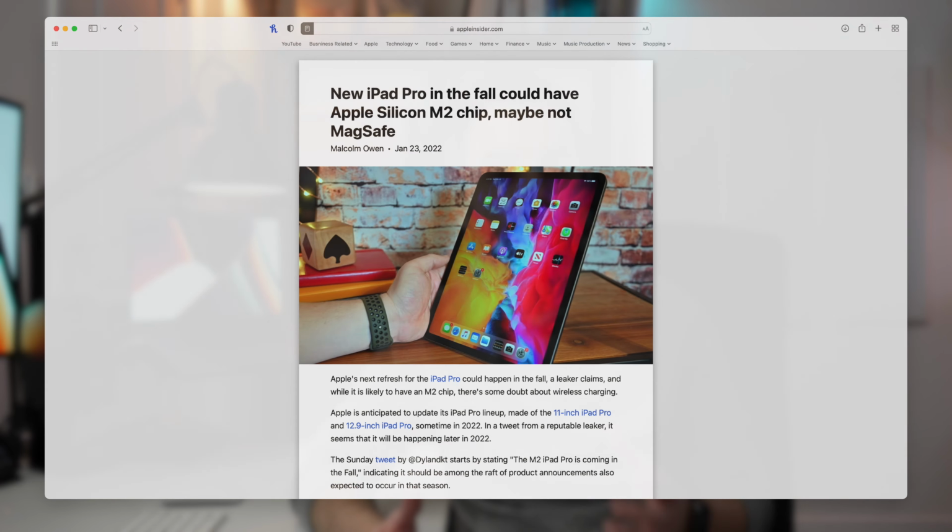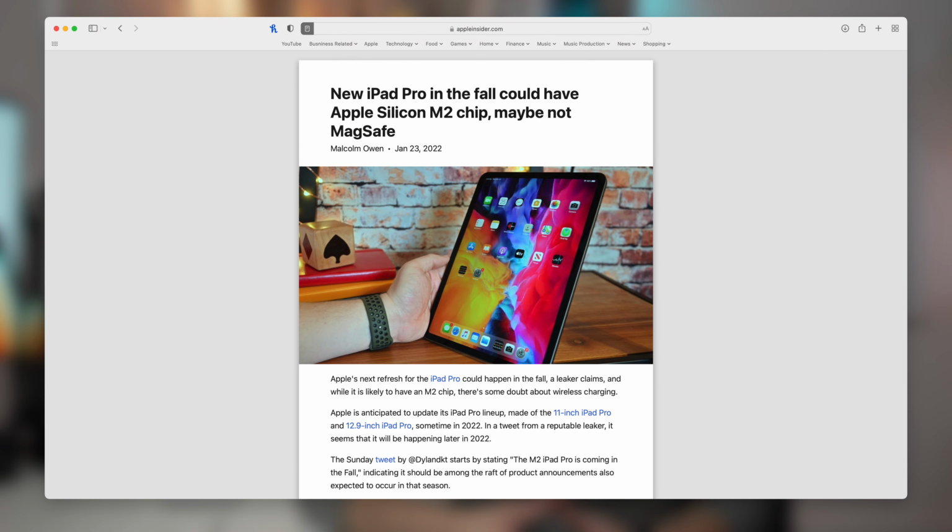Let's assume that after everything I've said so far, you still feel that an iPad Pro is the iPad for you. What do you do? Do you buy an M1 iPad Pro now or wait for whatever comes next? Well, rumours currently suggest that an M2 powered iPad Pro is likely to release in the autumn of this year, putting that around the usual September-October timeframe.